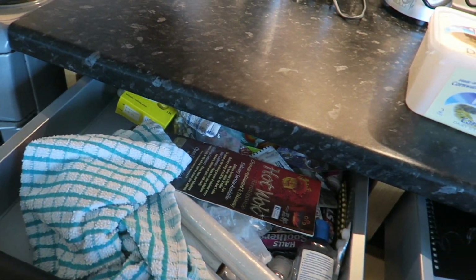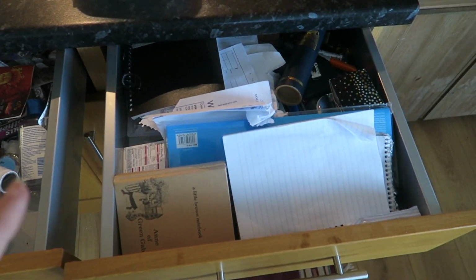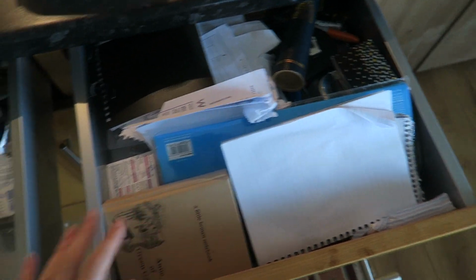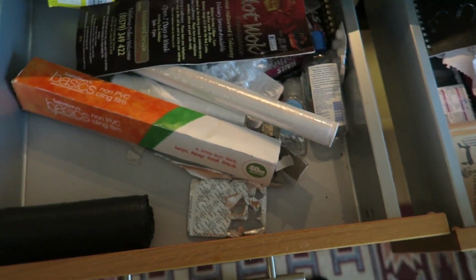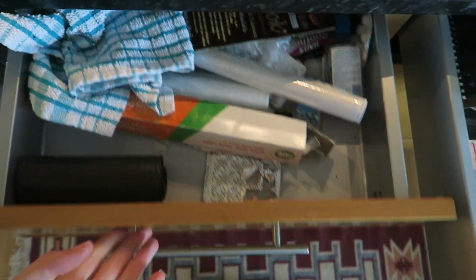And these, oh my god, everyone has these drawers, don't they? This is so embarrassing. I feel like I'm opening my life up to people. But these are the sort of drawers that everybody has. This is just a junk drawer. And this was a drawer with medicine and tea towels and cling film and stuff. But again, it ended up being a bit of a junk drawer.